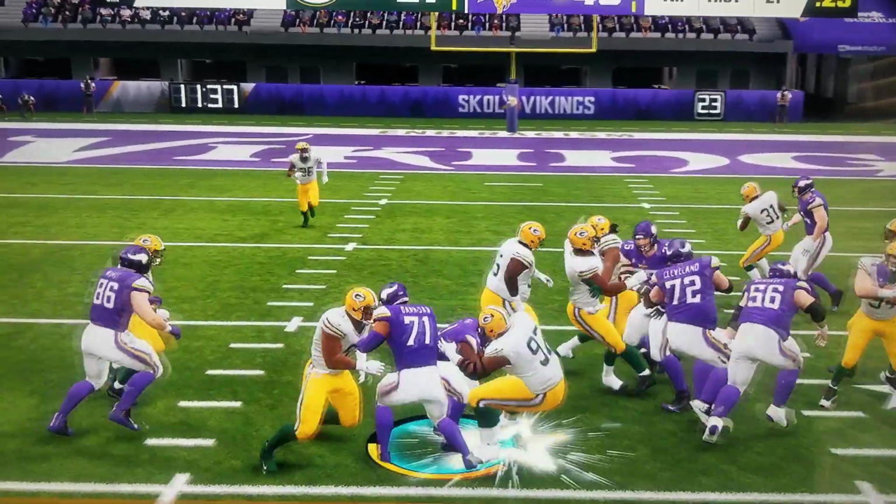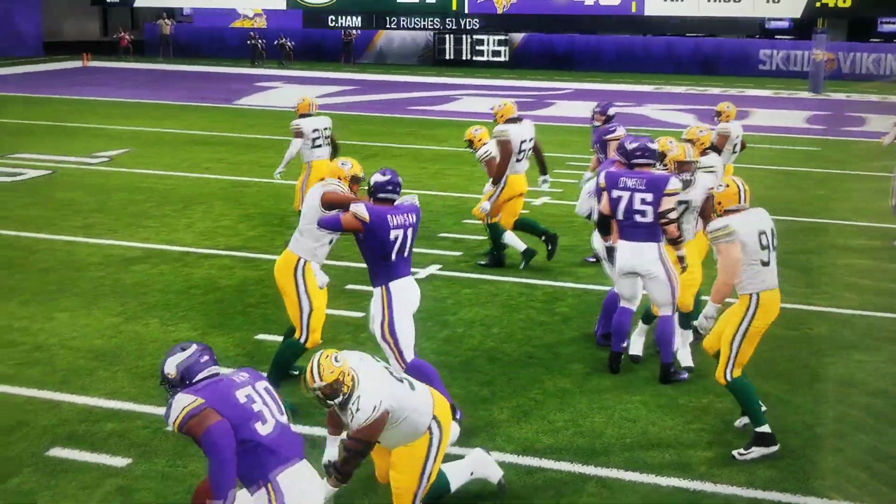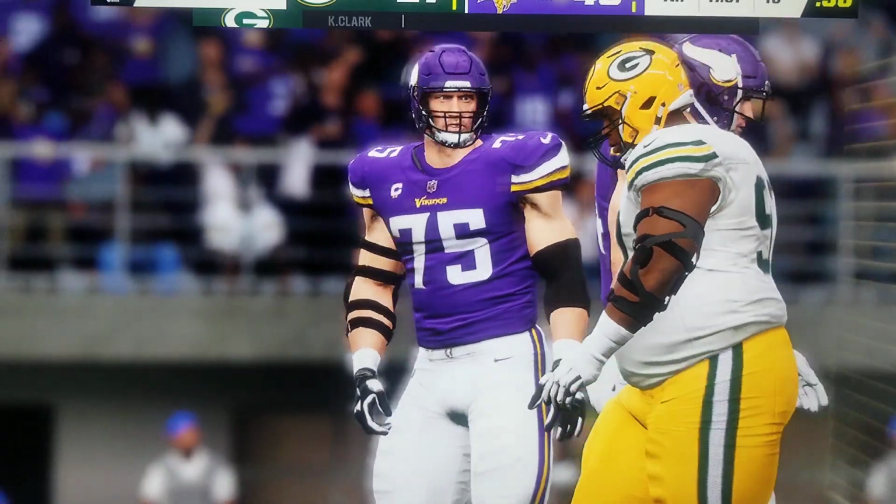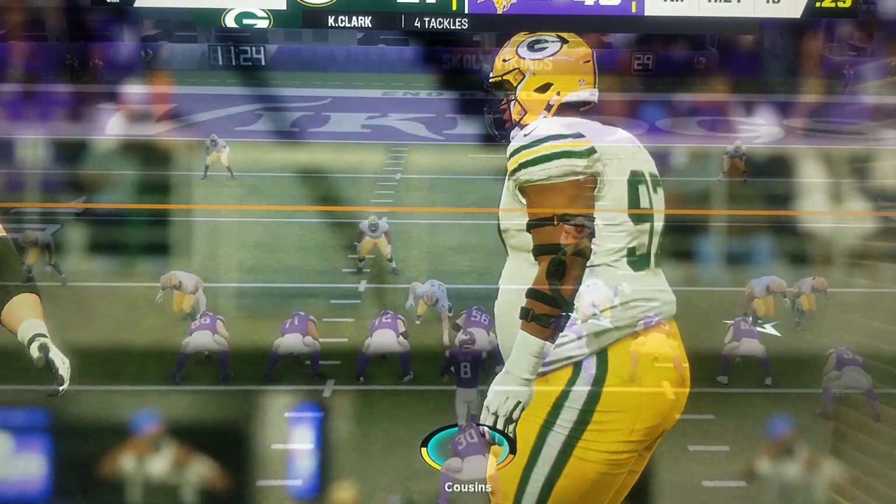And they'll let their fullback try and push the pile. And he will have the first down across the 20 to the 19-yard line. The run didn't work very well on that play.